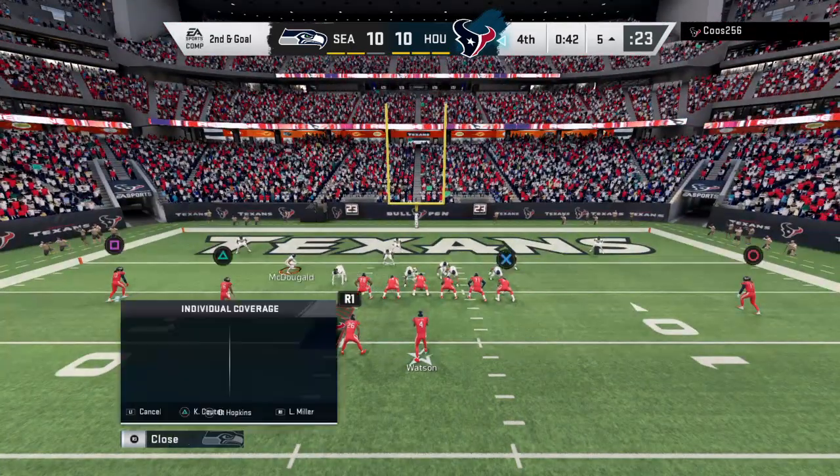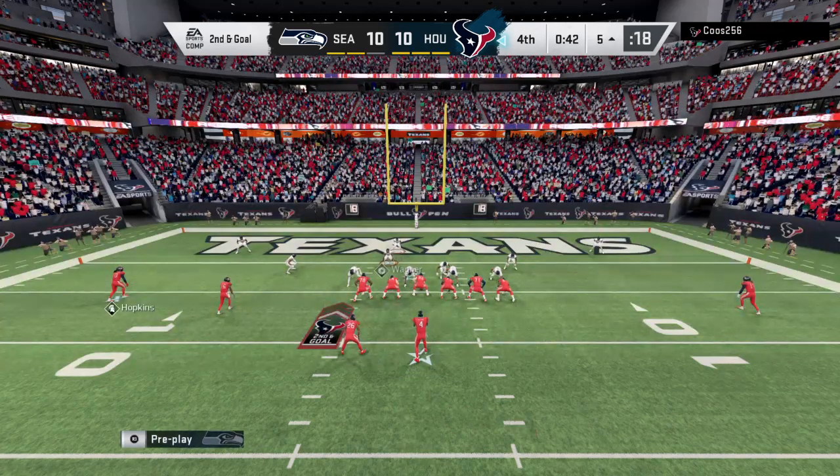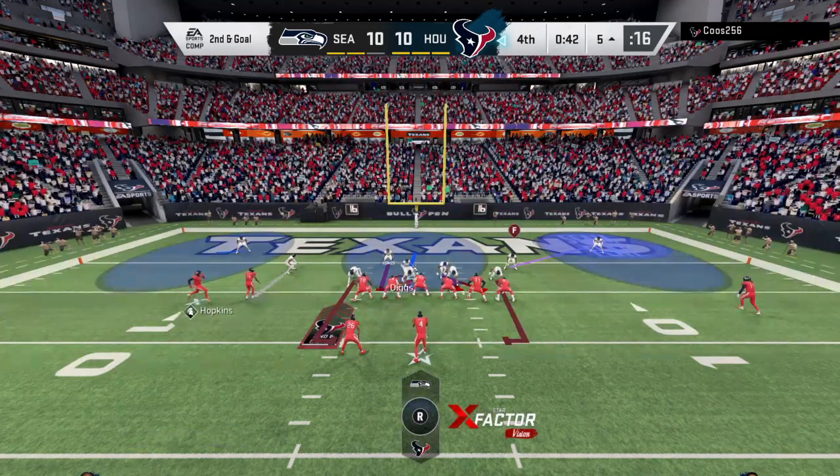Shift, shift. 3 points down, he's coming. Check 3, check 3. Hey, hey, hey.